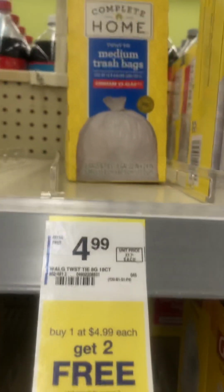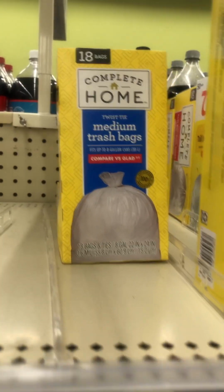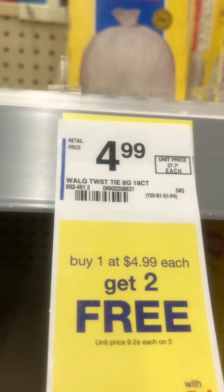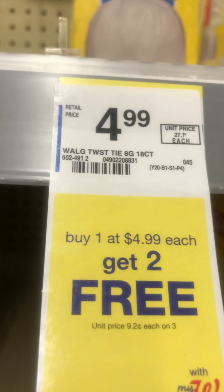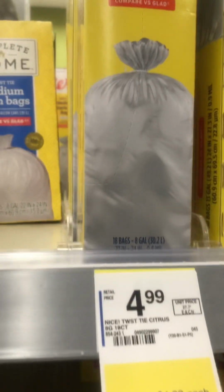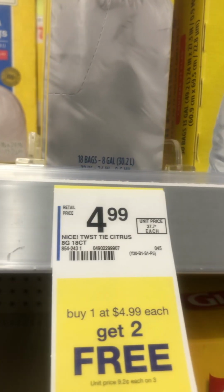And then up here, it's the same. You can buy the bags for, buy one garbage bag for $4.99, get two free. Same here, and this is the medium. Okay, and it is the Walgreens brand. All right, y'all. That's gonna probably be about it.